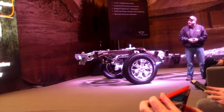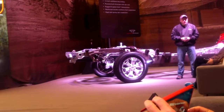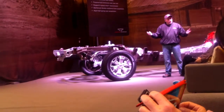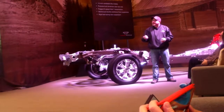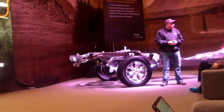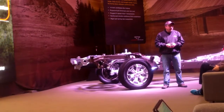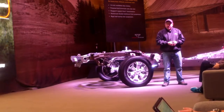Now, why we show 2 pictures here, and we don't have the image of the Titan up here, is because we haven't released what the image is. I want to make sure everybody's clear. We will have 2 trucks coming out. Today, you will be driving the Titan XD with the optional Cummins engine. That means the Titan XD comes standard with a V8 5.6 liter engine, and the option is to have the diesel, and that's what you'll be driving today.